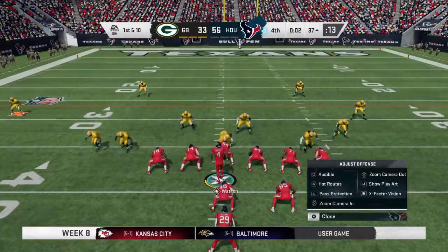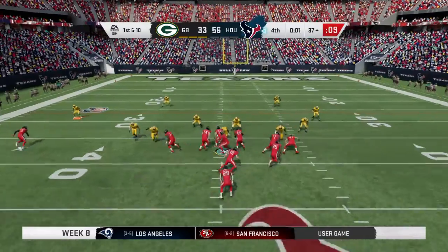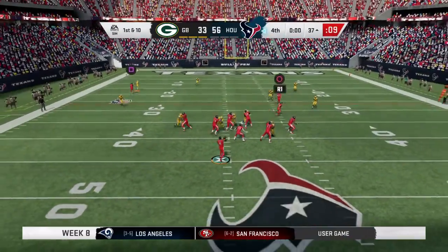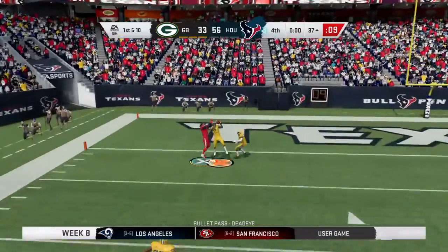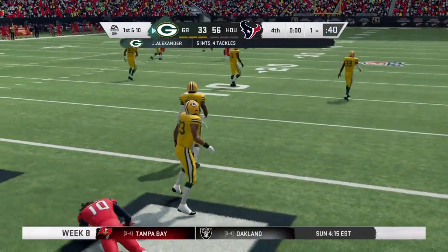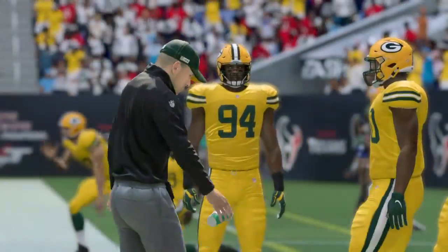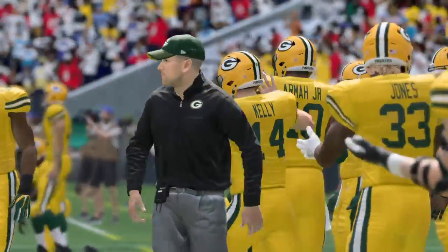Line of scrimmage, the 37 on 1st and 10. Hey, we got to snap. Line up, go. They'll try the air now with Watson going deep for Hopkins. And now here is another interception. Picked off by Jair Alexander. And a big turnover there as his guys will get the football back.